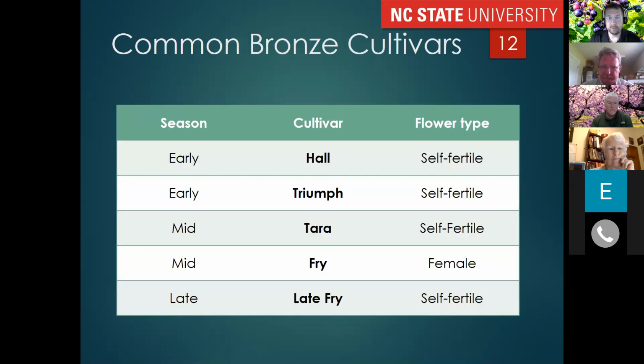So I made a couple of lists of cultivars which are common in the industry. These are the bronze cultivars. And you can see we have Hall and Triumph, which are very common in the industry. As an early cultivar, we have Tara and Fry, and then in the late season we have Late Fry. So those are cultivars which have a better or a very good eating quality.